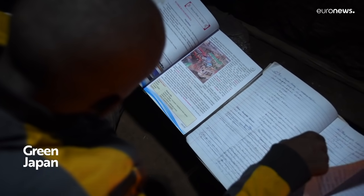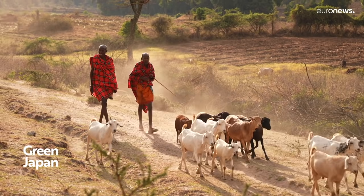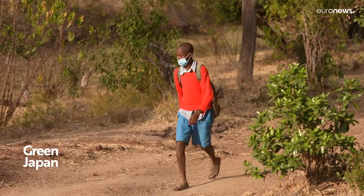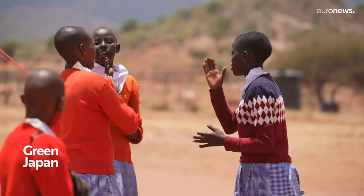When we were using firewood and kerosene lamps, studying was very difficult because of the smoke. When we got these lights, my marks went up because I could study well. 350 primary students were each donated a solar lantern at the Ilkimati school. The aim is to reduce dropouts and improve academic performance.